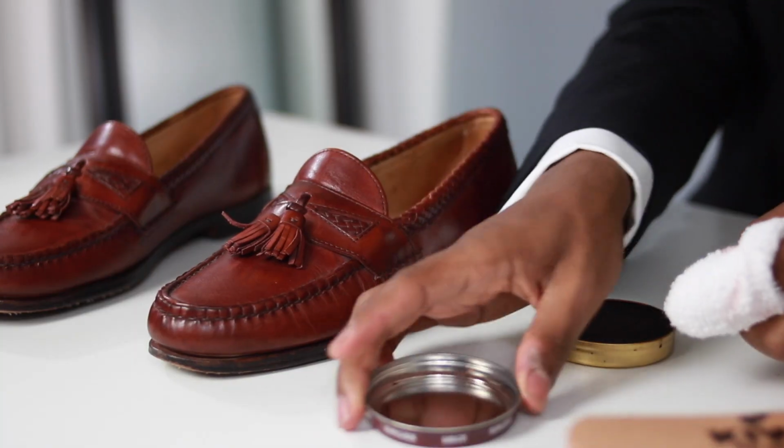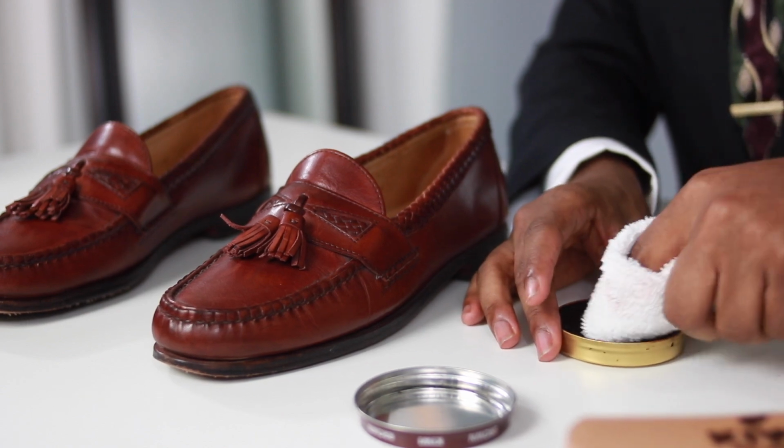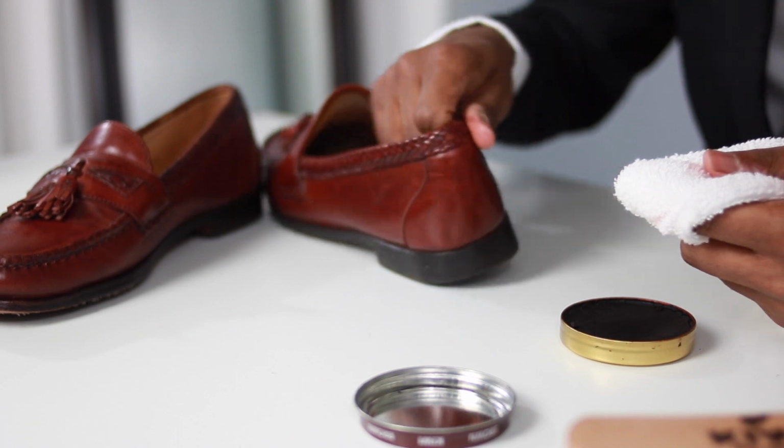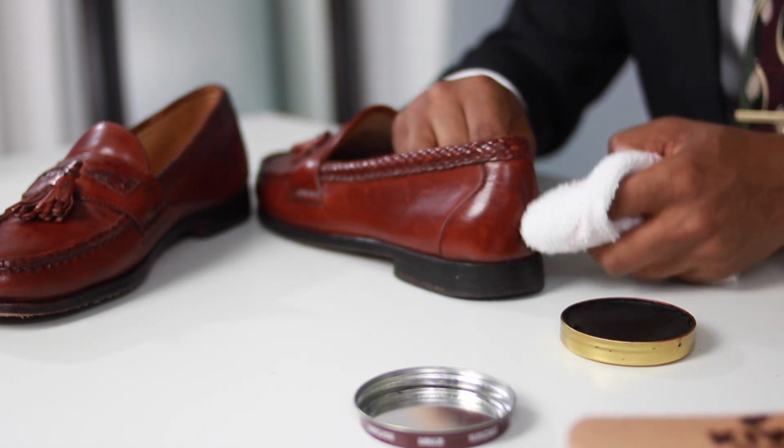So to be honest with you, I really just started polishing shoes. I don't use anything that's really expensive other than this Kiwi polish that is from Walmart. I don't know how much this costs, but I'm just going to do the back of this area just to see what this is going to look like.